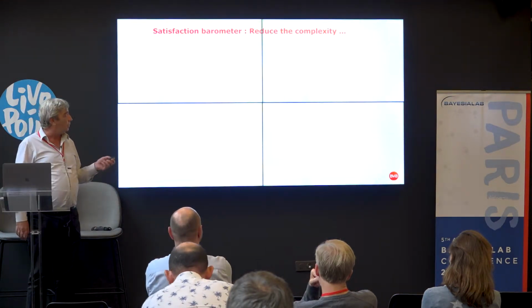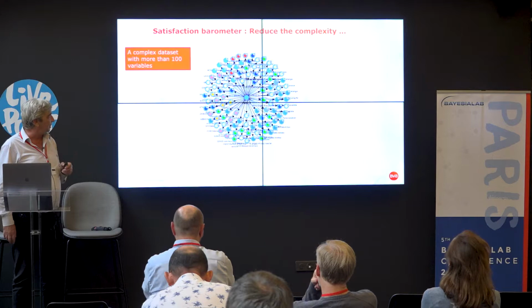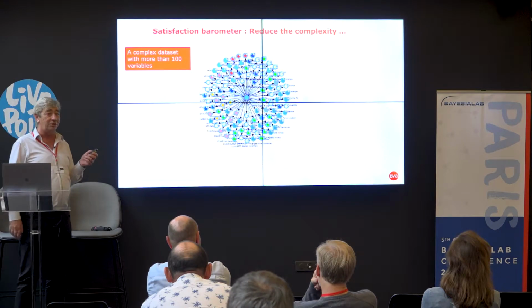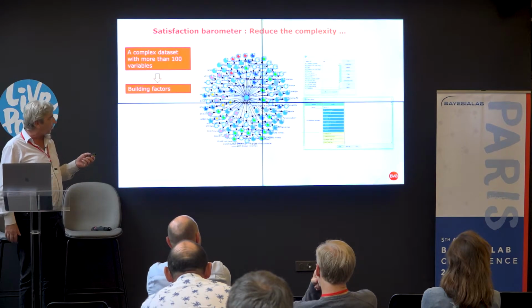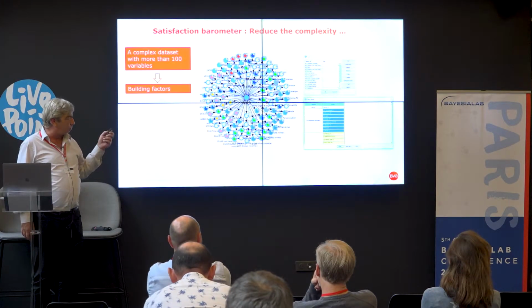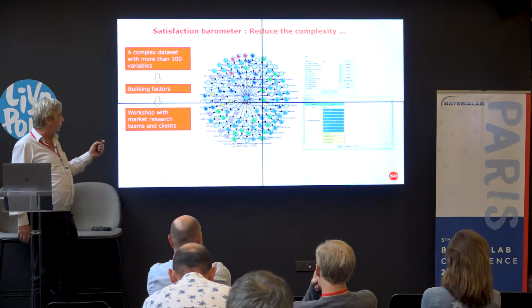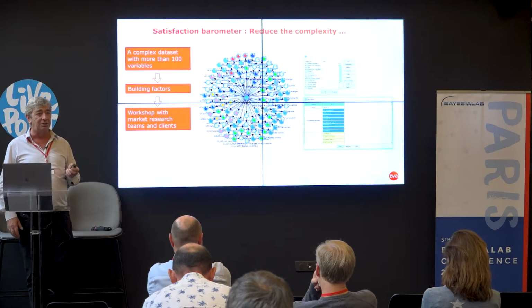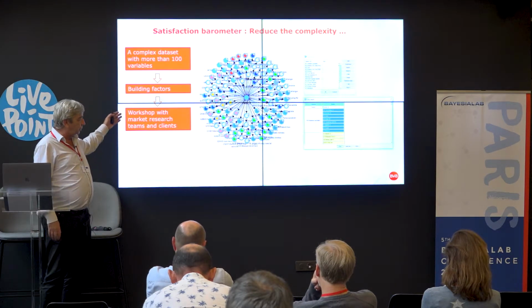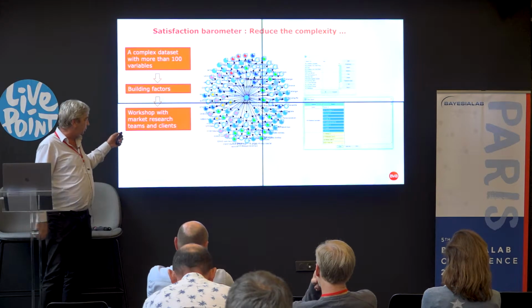Satisfaction barometers: we often have a lot of data, in this case for a mobile phone operator, more than 100 variables, very complex to analyze. So we built factors by the segmentation of variables. We analyzed them in a workshop with the client to make sense of each factor, to identify the different factors and the pillars that the client can achieve in different dimensions.